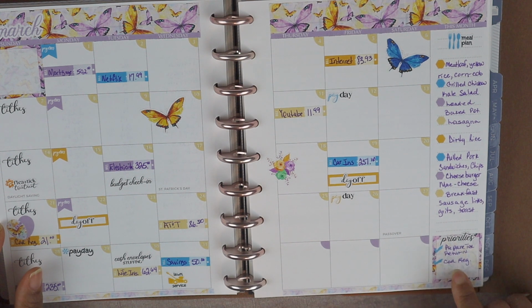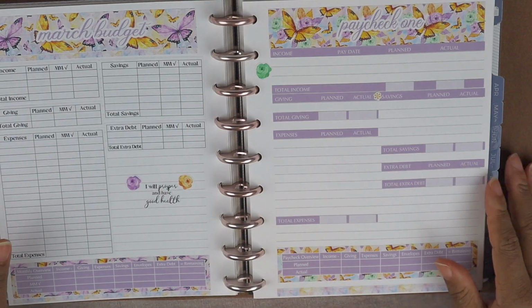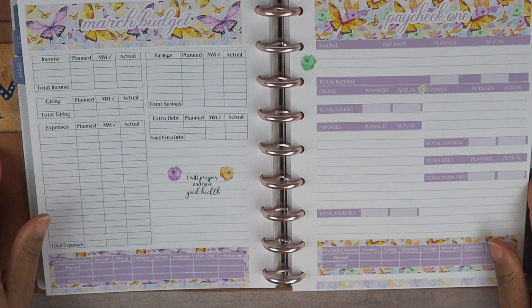Now down here I do have the priorities, and I just put on here to prepare tax return and car registration for the month of March. And then next we get to the actual March budget.